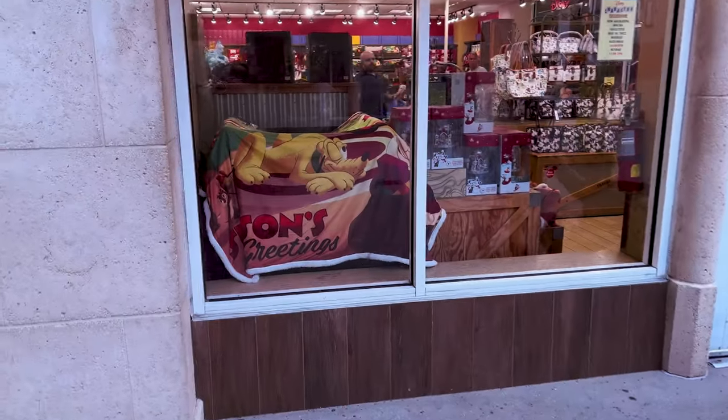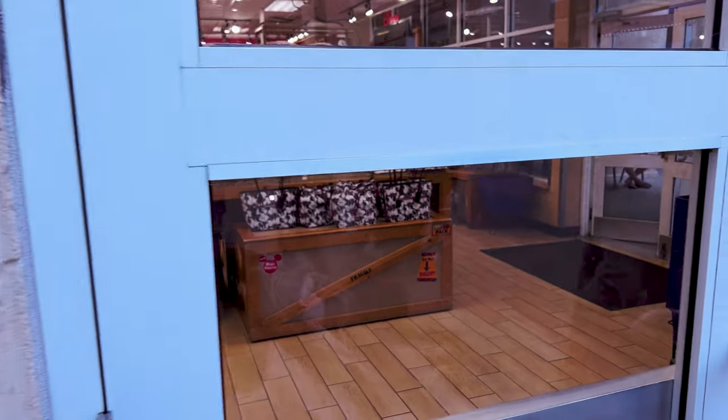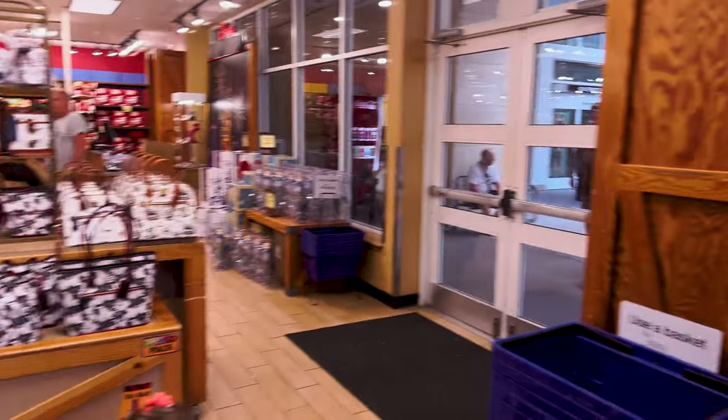Oh, it's a Winnie the Pooh. Isn't that the same throw? Yeah, that's the holiday throw, right? Just rarely do you get to actually see it opened up. Thank you very much. Appreciate that, buddy. And we're inside.